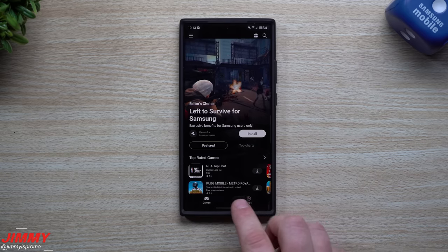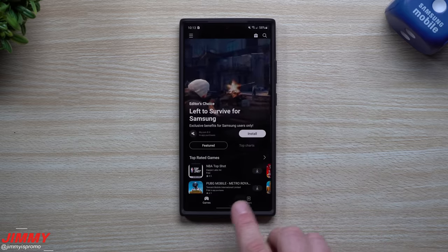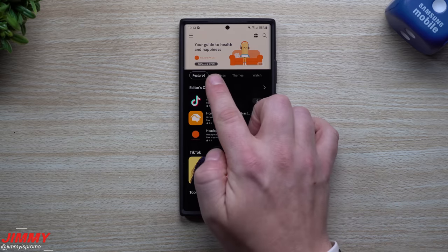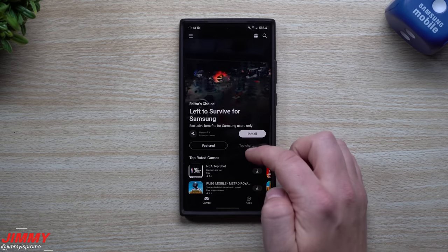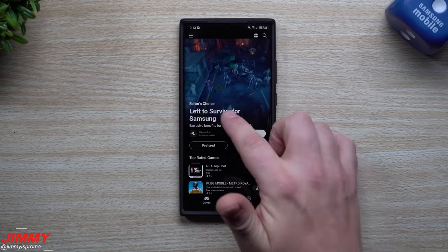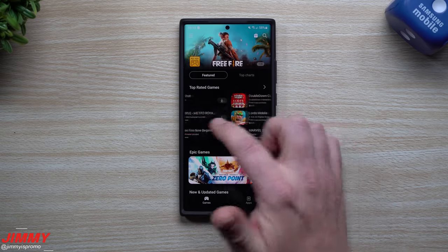But now that we're inside of this menu here, this is where you can scroll through a whole bunch of areas, different categories for games, as well as the apps. Now inside of the apps, this is where you find things for featured, exclusive, themes, and watch. So let's just move over into games really quick. Let's just take a fast look around. So this is just an ad. It's showing you some footage of a game that is an editor's choice. You're able to install it from right here. Here are the top rated games.